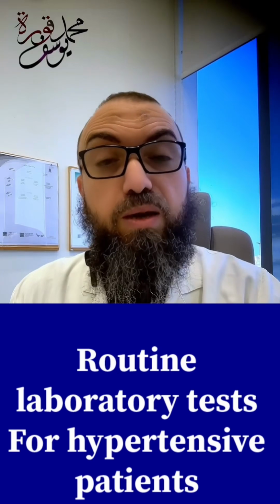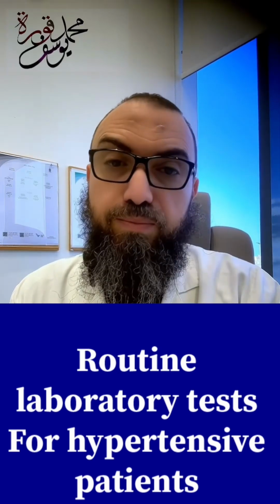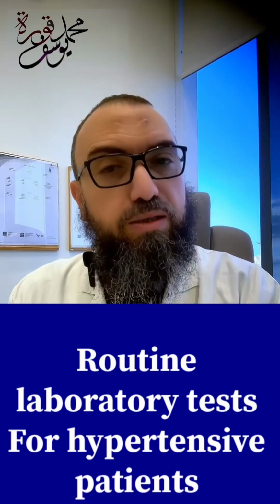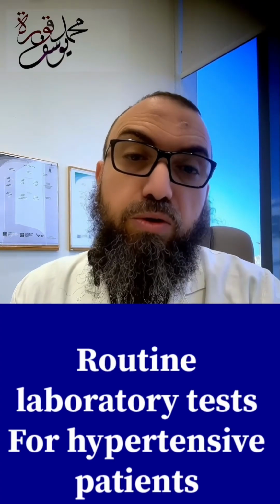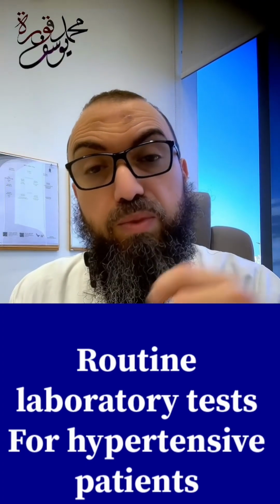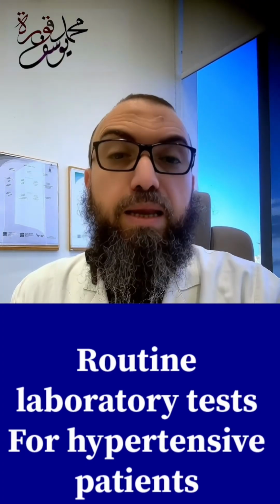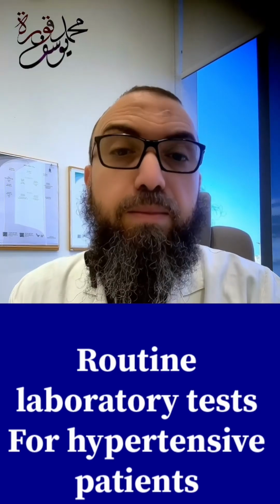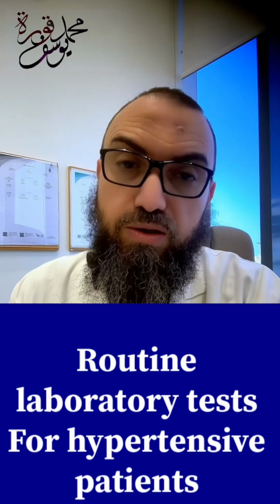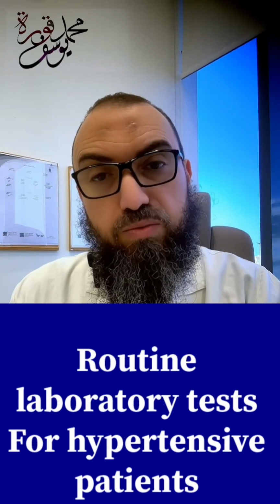An overactive thyroid gland raises blood pressure, so it's very important that we monitor the thyroid regularly. Now, liver function isn't just about fatty liver. Also, if your blood fats are high and you're taking cholesterol medications, sometimes they raise liver enzymes. So it's also very important that we monitor liver enzymes.